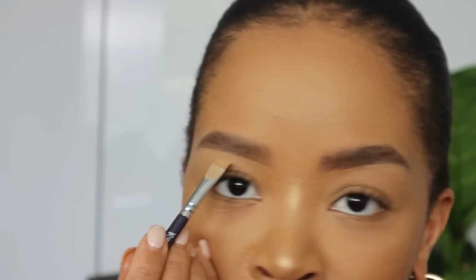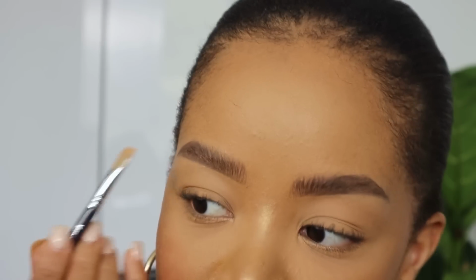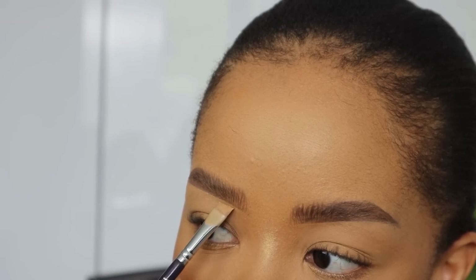Okay, now this is where the work is with a contoured brow. It's in the concealer and the defining. So again, I'm going to go in with my foundation color in the inner corners. I don't actually need to because that's already done. So I'm just going to carry on from about there so that we can define.